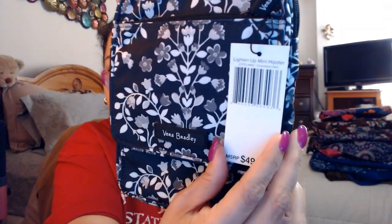And then I have these other two that I picked up. These are also just regular hipsters. These are not RFID. I picked this one up in the store, and I picked this one up online. This is the Chandelier Noir. It looks the same size. I picked this up at the store, and it says Lighten Up Mini Hipsters in that Lighten Up material, but it's not an RFID or anything like that.